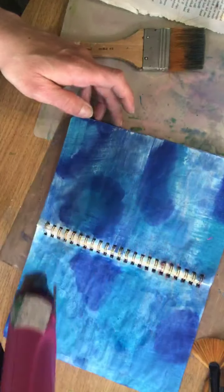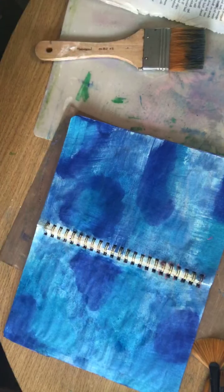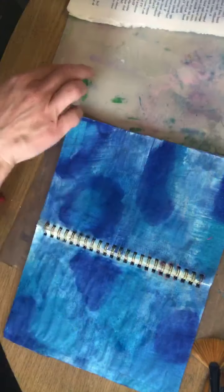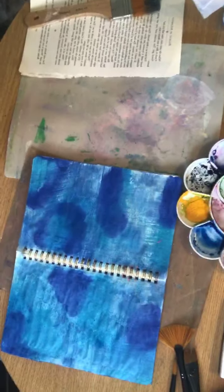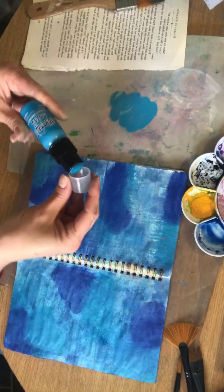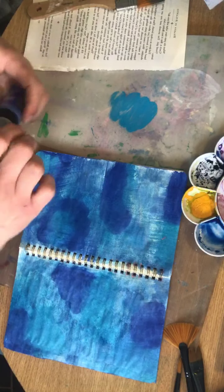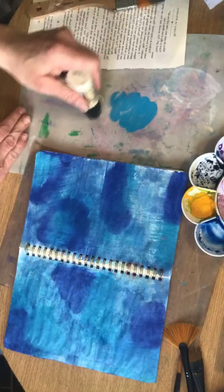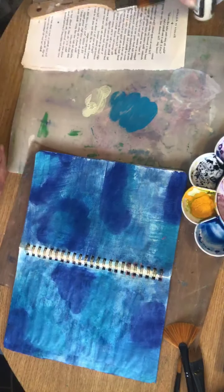Okay, so now what I'd like to do is add some other detail on here. So the first thing I'm going to do is roll off on this side here. Hopefully you can all see what I'm doing. Let me pull you up a bit more. There we go. So I've got the beautiful Mermaid Lagoon that I'm just popping here, and what I'm going to add to that actually is a little bit of antique linen, but you don't have to. If you haven't got that, then don't worry.